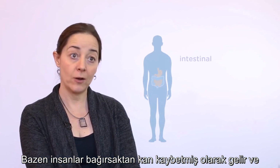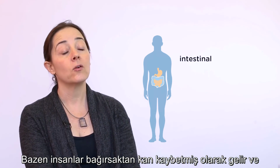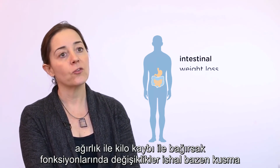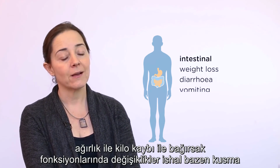Sometimes people come having lost some blood from the gut and can cause alterations in gut function with weight loss, diarrhea, vomiting, sometimes constipation.